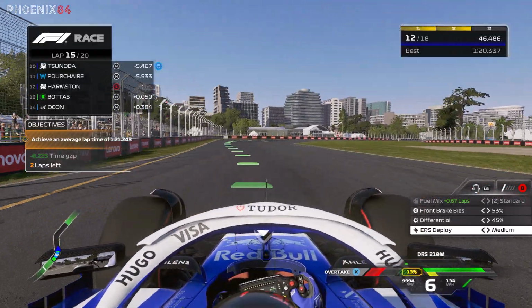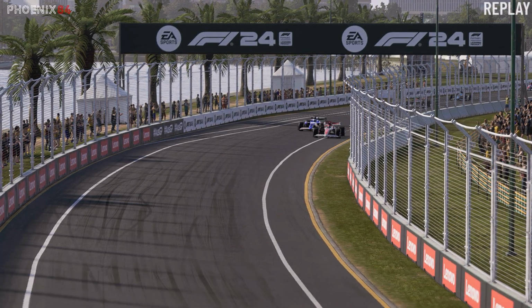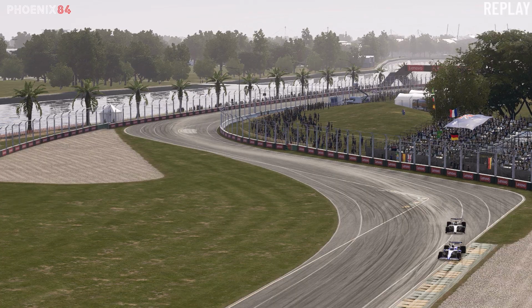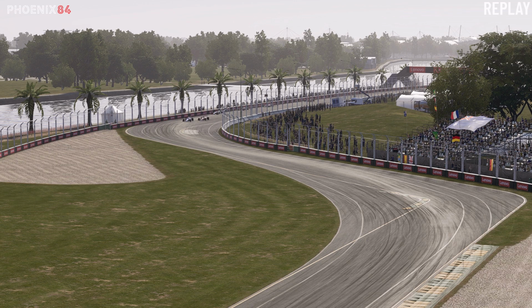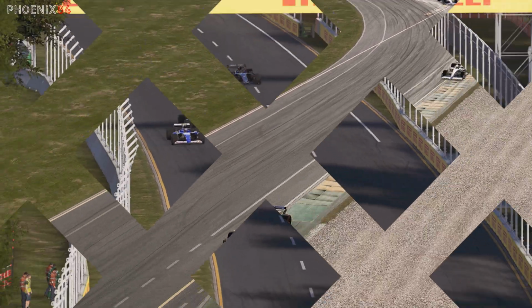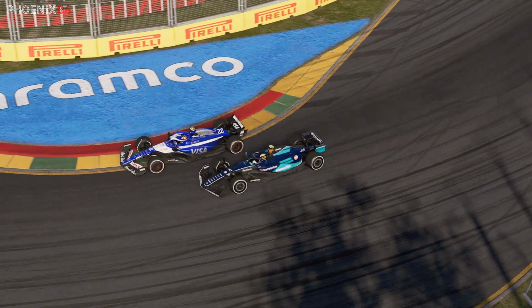But around the outside, and we throw Bottas out to make that move with confidence there. I think Bottas was way too polite there in making his overtake, and I forced him off. Forced him to the inside there, which compromised his line into that corner.